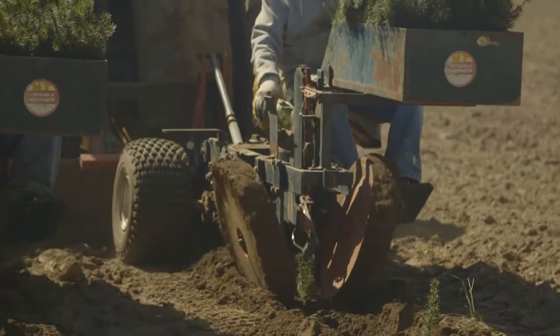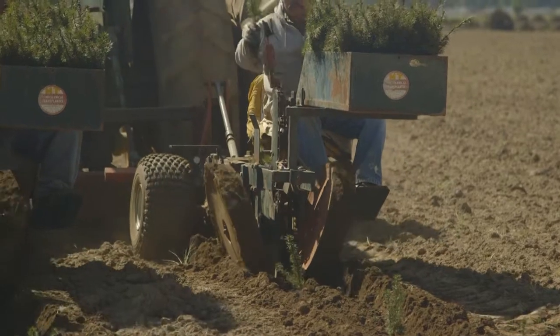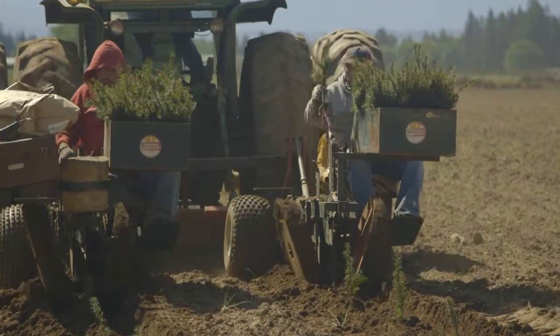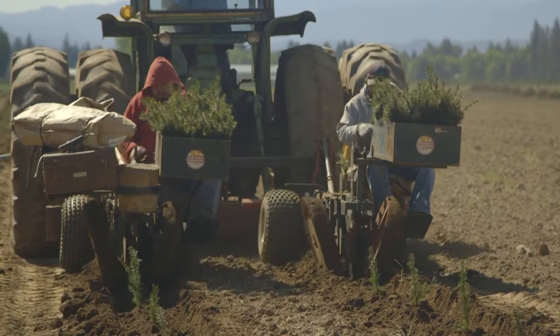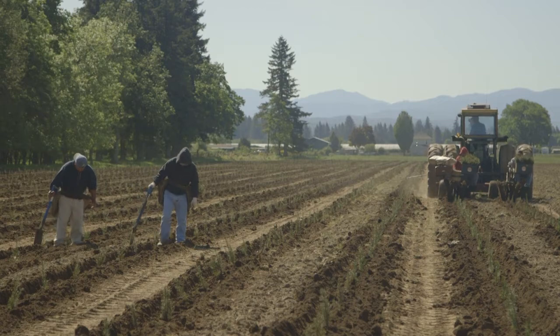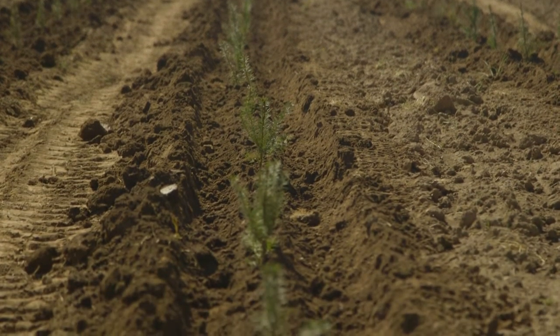This machine has a rolling coulter and trenching blade that dig a furrow into the soil. The packing wheels then press the soil back down around the tree. A two-seater planting machine like this can plant 8,000 to 10,000 trees in a day. In Oregon, Douglas fir and noble fir species make up the majority of trees planted here.